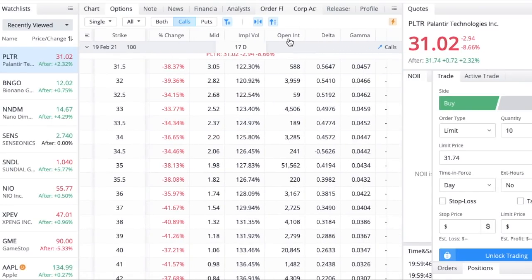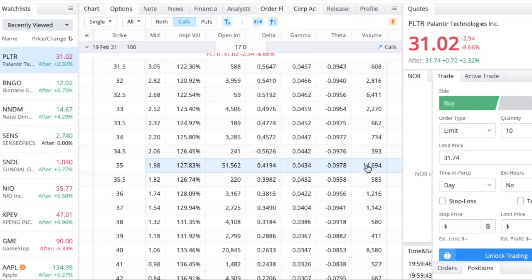We can take a look at the open interest. We can see that it's pretty low until we hit these 35s. The $35 strike has a 51,562 open interest, which essentially means that's the number of contracts held in people's brokerage accounts right now. If we come over and take a look at the volume, almost 15,000 of these contracts were traded today. So a lot of options traders were buying the dip on the options chain for Palantir going into earnings.